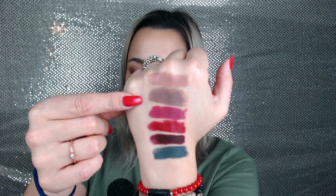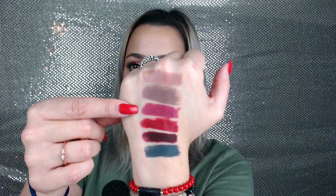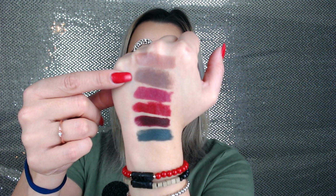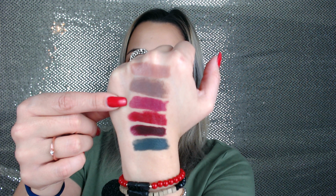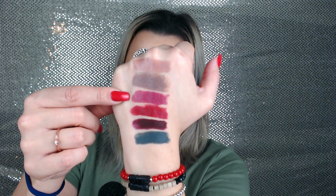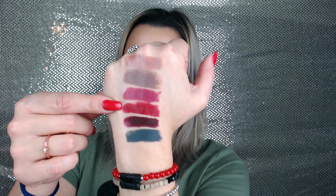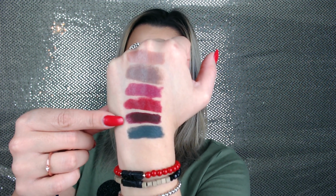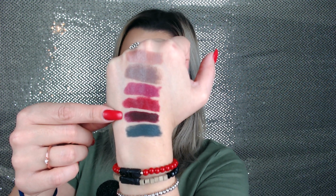Very pretty. The next one is called Mrs. Morris. This next one is like a grungy kind of taupey shade. Really pretty, but very grungy. This one is a nice rosy shade. This one is called Bury Me in Lipsticks. The red here is absolutely gorgeous. It's called Fred. This deeper burgundy shade here is called Screamer.